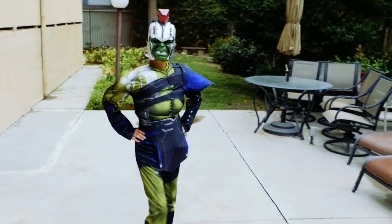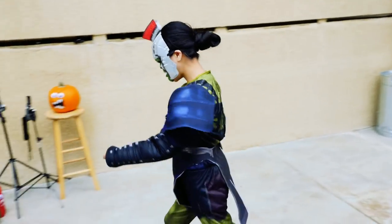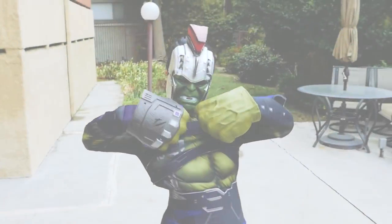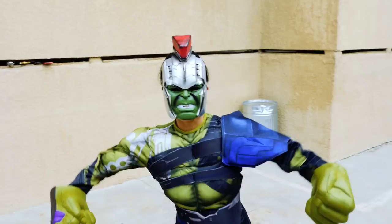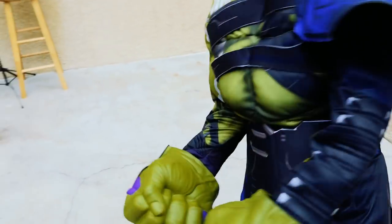Hulk, you never looked so good. That is a smashing outfit. Much better at the fist. Wow, beautiful. Oh, so feminine. That might be the weirdest looking thing I've ever seen.